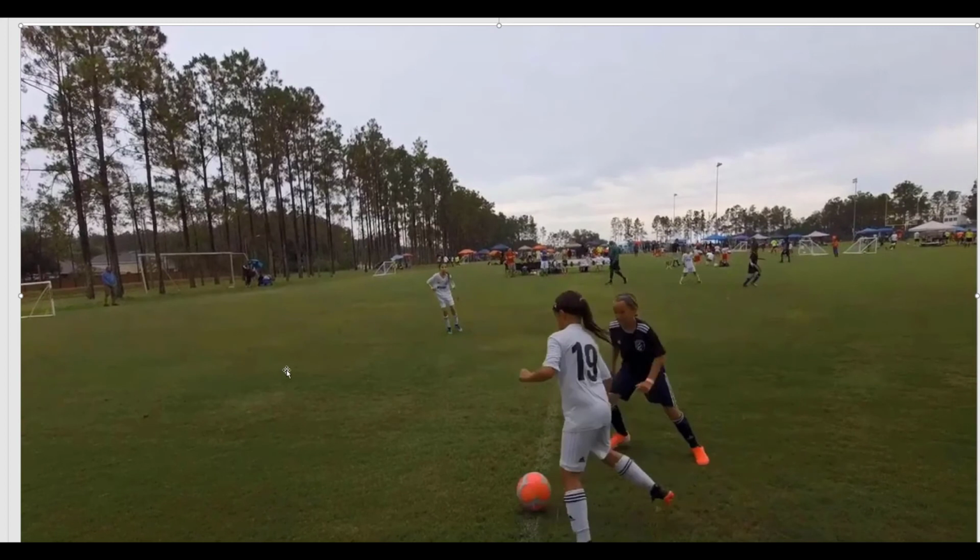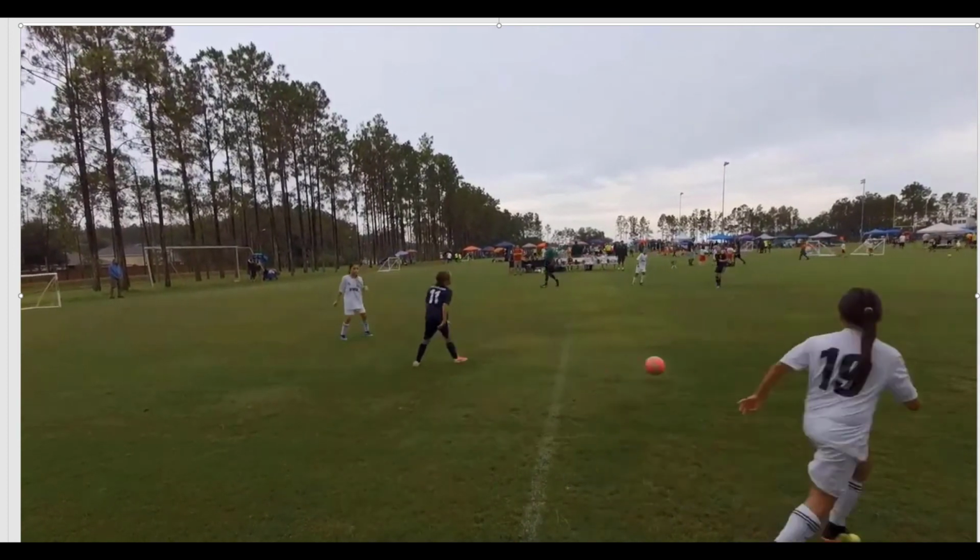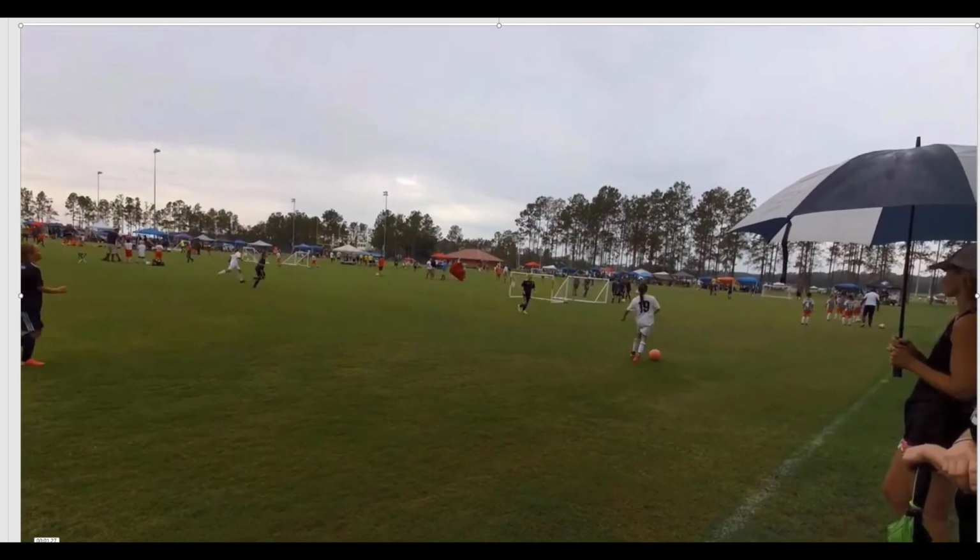Okay, and on this play, I would like Addison to drop a little more into this area. That way, if by any chance Kelsey passes to this girl and she steals it, Addison's in a better position to cut off the player. And also, it just gives a cleaner angle. So we don't want to be such a flat angle. So when Addison plays it to Kelsey, just drop a little for a clean angle. She can get it back to you, and then you can go forward from there. Now go. And again, there's your give and go.